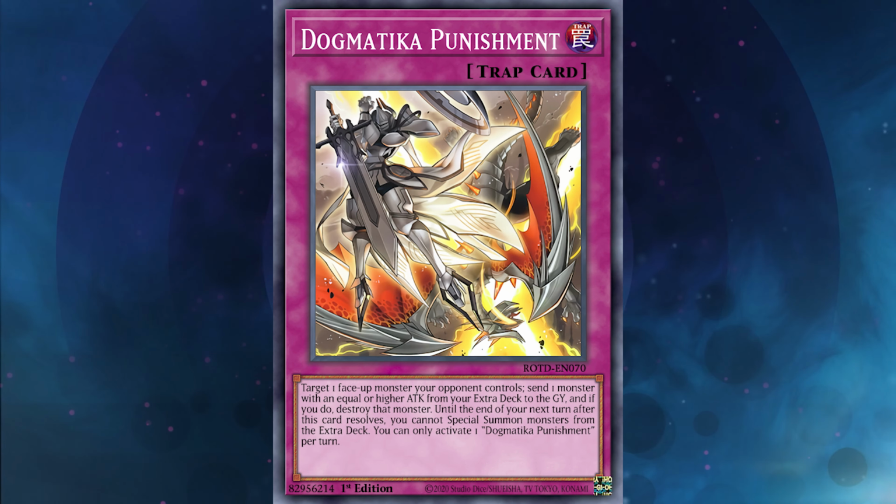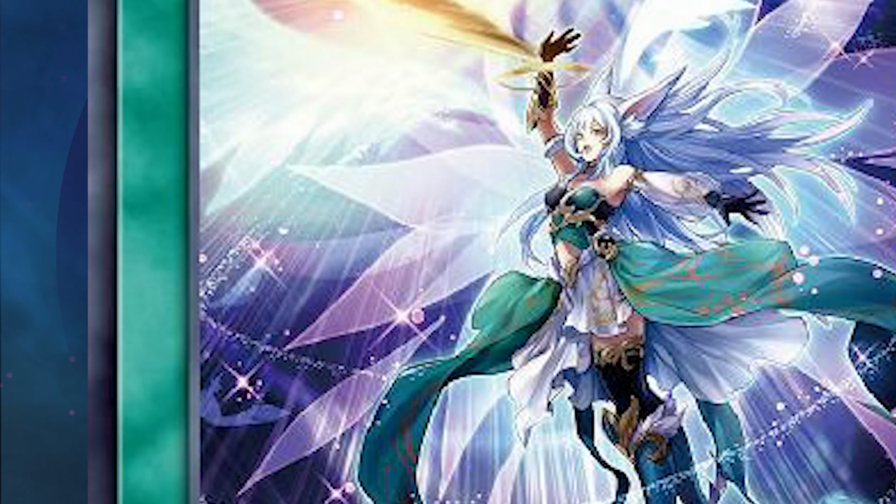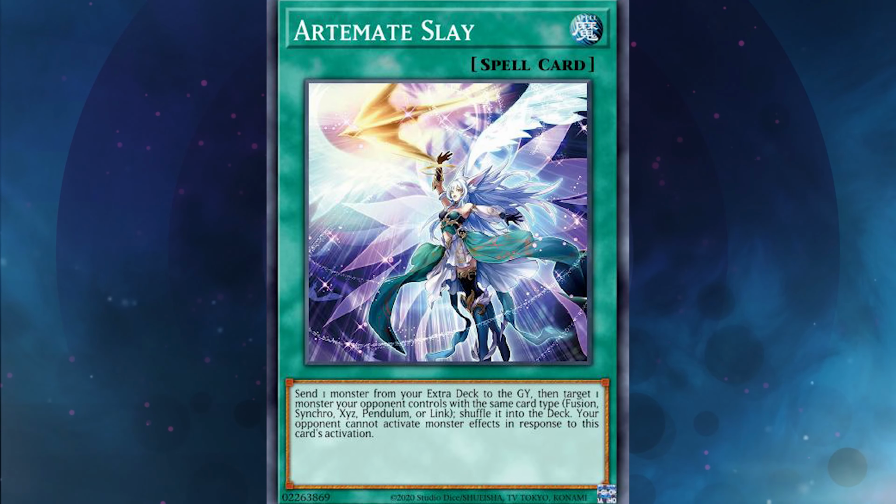Not only does this card not target, it allows you to send a card on the field to the graveyard during the resolution. That means that no matter what your opponent does, you can select a card on your opponent's side of the field after they use cards in response to Trouble Sunny, making this card a lot more powerful. This effect works really well with cards like Dogmatika Punishment and Nadir Servant, but the reason why it's being bought out right now is because a new card, Artemis Slay, inside of the Power of the Elements set makes this card ridiculous. Artemis Slay allows you to get rid of an opponent's link monster on the field, and then you can trigger this card's effect to get rid of another card on their side of the field.